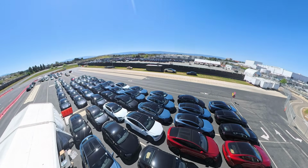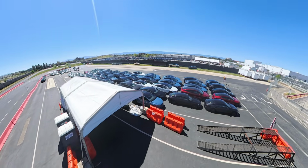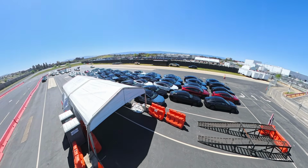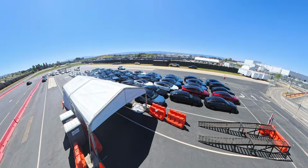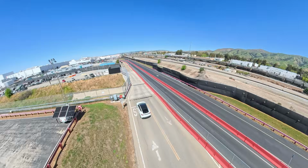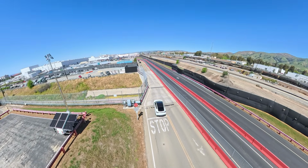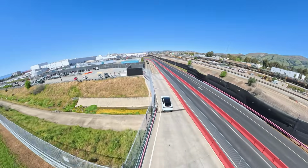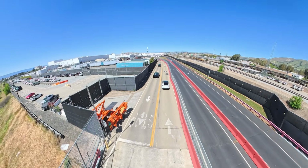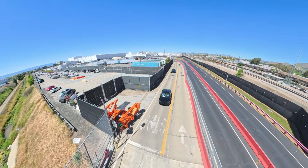They actually had the Model Y production shut down during this time, but I was able to see the Model S and X being produced for some of the final times, right as they're shutting down the S and X line for the robots. So I was able to see a bunch of them coming out. I recorded all of that, and seeing them launch on the track itself as well. But what an end of an era.